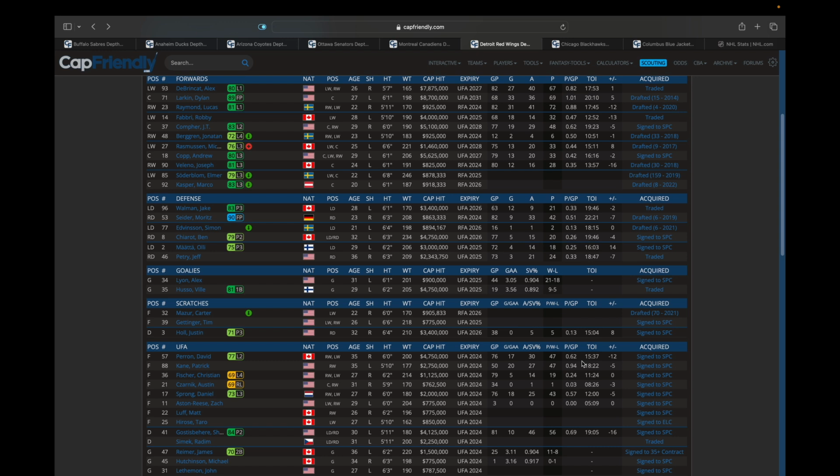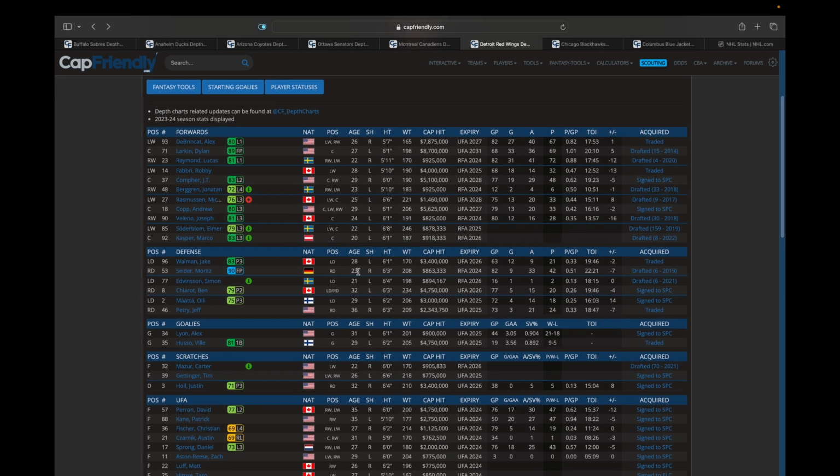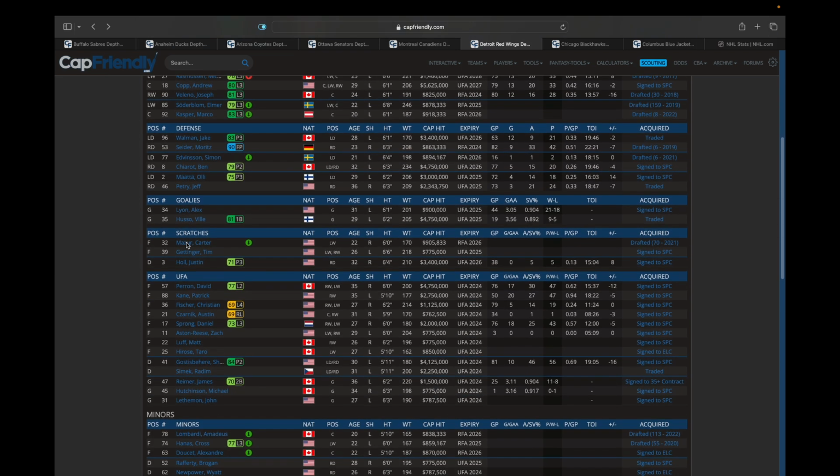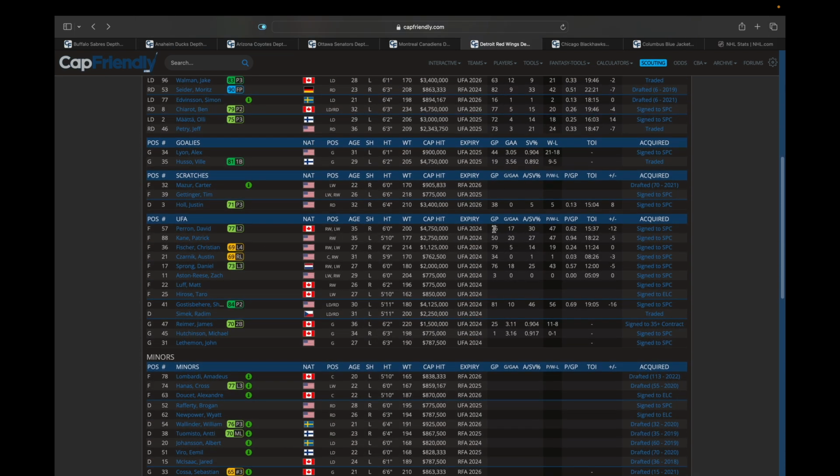Overall, Detroit has been competing until the last second to make it to the playoffs. So they are very close to it. Now the problem is if they lose both Perron and Kane, that's going to be a problem because they are a big part of their team. If we take a look here, I can't see them. Are they in the UFAs? Perron had 47 points in 76 games. Patrick Kane had 47 points in 50 games. So obviously you're losing 94 points. I don't think you can afford that.